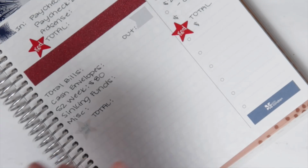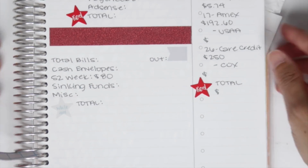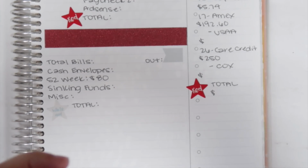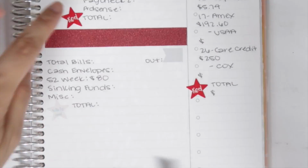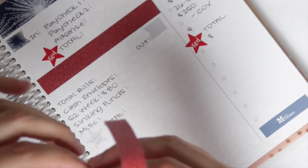And then where's that red? Here it is. I'm looking at it in the viewfinder and I'm seriously loving this. Oh, some of my receipts are sticking out. I really think this is super, super cute. I like doing this with my budgets, because I get to use a lot of stickers I typically don't use. Like these stickers, I mean, washi. I feel like I can incorporate a lot of things. And it just makes me happy, you guys.